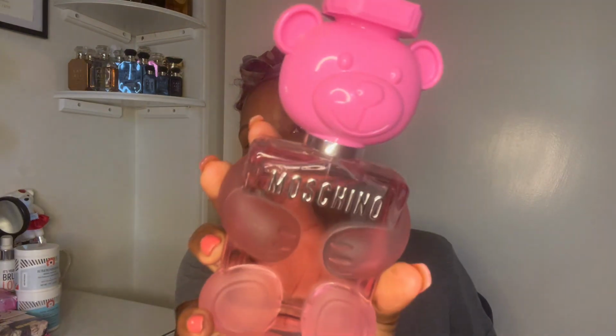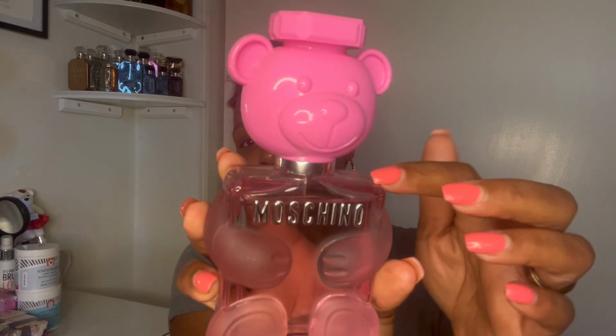Another perfume that I used, that I haven't used in a long time, was my Toy 2 Bubblegum by Moschino. And that's what this looks like. As you can see, I barely have a dent. I haven't used this in a while. I just had it on my vanity looking cute. I'm like, let me grab this. So this right here literally smells like upscale bubblegum.